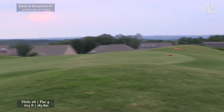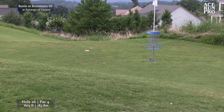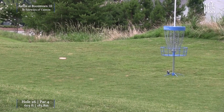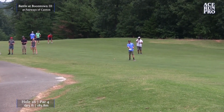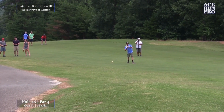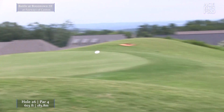If you're part of a gallery and watching the tournament, just try to leave room for the players' shots to come in, whether wide or straight at it. Just try to use caution around the green. Yeah, really. So we don't get in the way or disturb any of these shots, especially coming down to the wire with how tight these guys are.